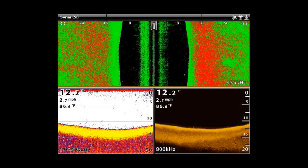Okay, up next we're changing the color palette. Uh-oh. Which one am I looking at? Oh, more questions. Color palette. Color palettes. Okay, we're going to hit the color palettes now.